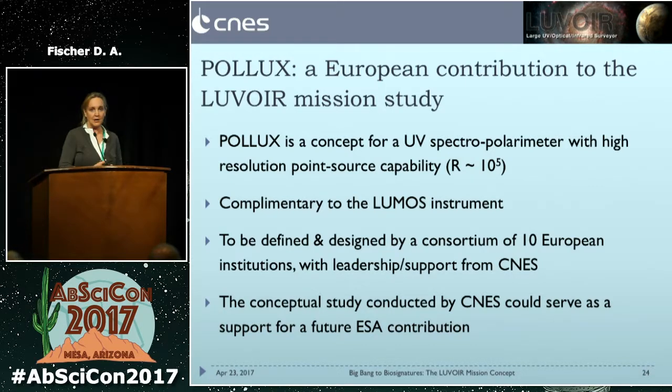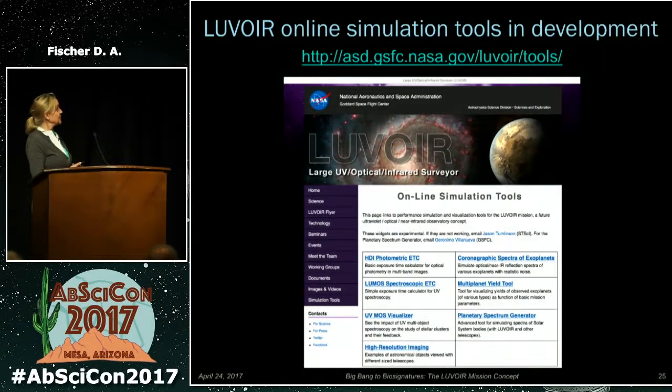One of our European partners in France is building Pollux, which is a UV spectropolarimeter, and it will work with the LUMOS instrument. And this is an example of a partnership with the international community.